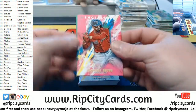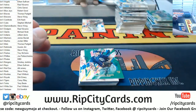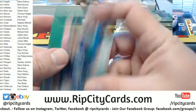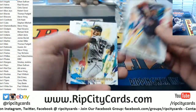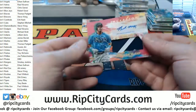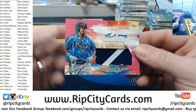I think we got another patch autograph, perhaps Mookie to 99. Baez, there should be a jumbo patch autograph in every case, I think, if I'm right. Ramirez, Yelich, Yamamoto, Sean Murphy, and a Brendan McKay to 75 for the Tampa Bay Rays.